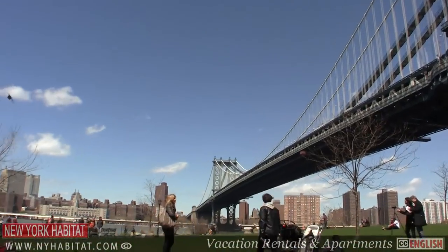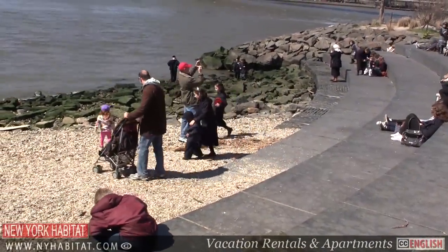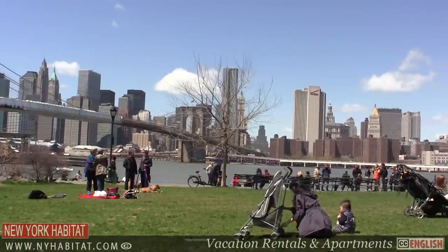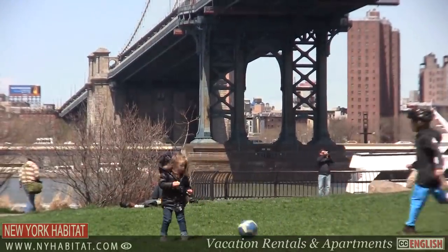You can't beat views from Dumbo. Here on the Fulton Ferry Landing, you're practically underneath the Brooklyn Bridge, and you can see downtown skyscrapers like the Woolworth Building, as well as boats coming in and out of the harbor.